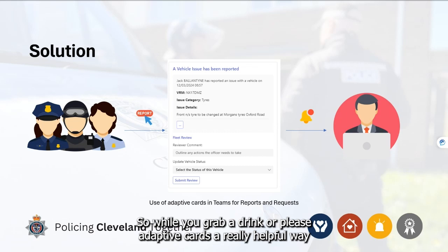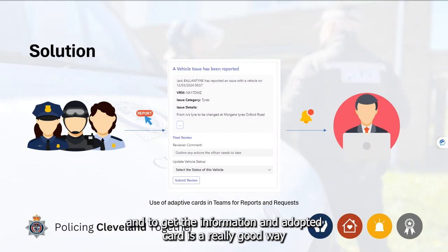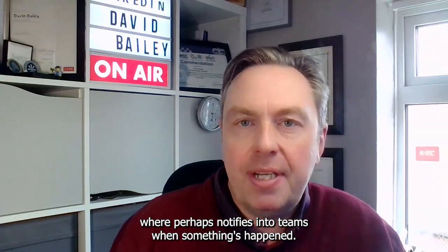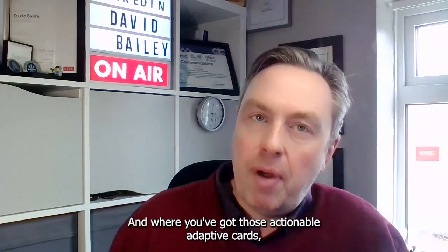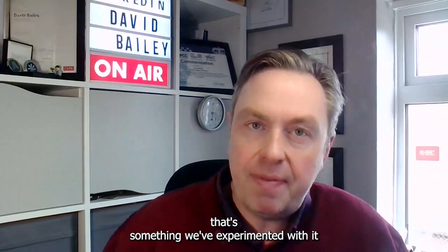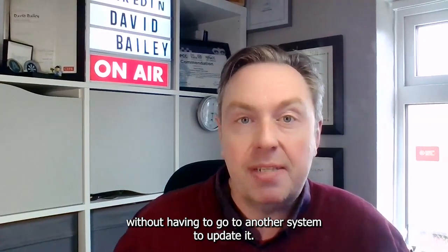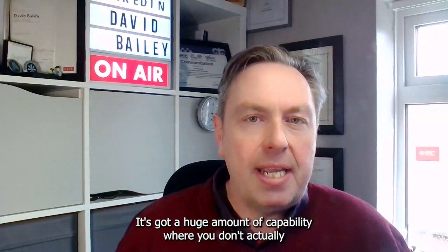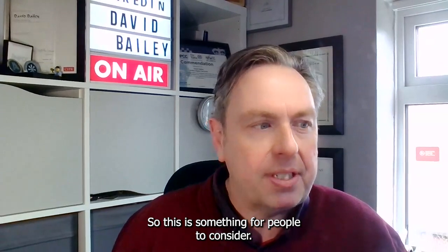Adaptive cards are a really helpful way because you don't need to go to the solution to get the information. An adaptive card is a really good way where it perhaps notifies into Teams when something's happened. It actually puts the information into the hands of the people that need it immediately. And where you've got those actionable adaptive cards, there's something we've experimented with. It actually then updates the data in the back end without having to go to another system to update it. So it's one of the tools that's got a huge amount of capability where you don't actually need to go to a tool to action something that's going on. So it is something for people to consider.